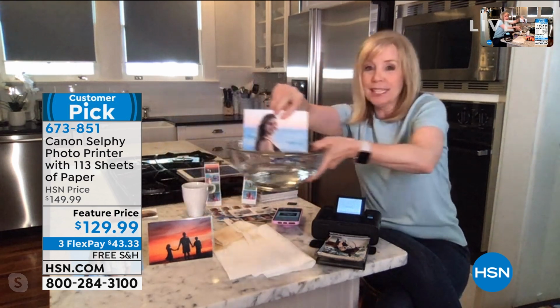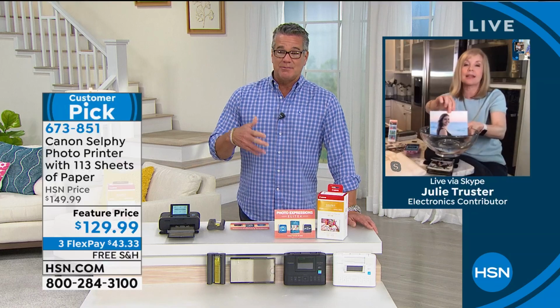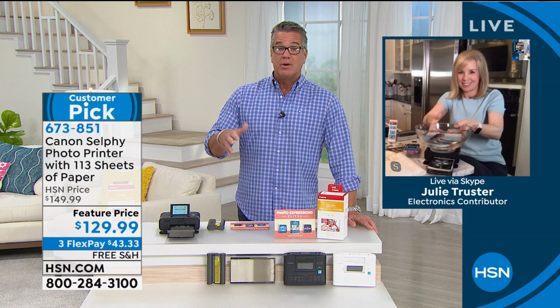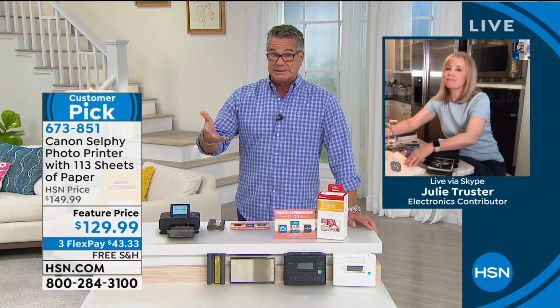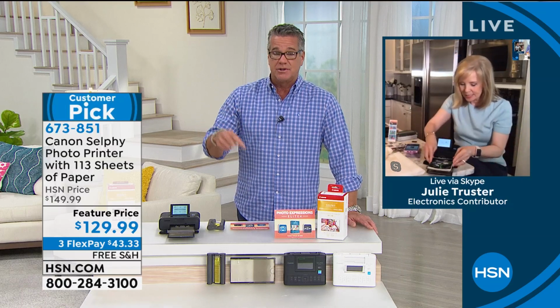And Julie, you know the issue with the old Instamatic pictures is they faded and they yellowed because the process by which they added color back in the old days is completely different. Plus they didn't seal them, which is why we always put them in our photo albums and covered them in plastic wrap, but it still doesn't work. They still will yellow over time. These will never do. These will last you 100 years.